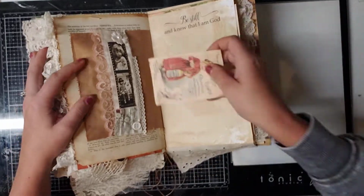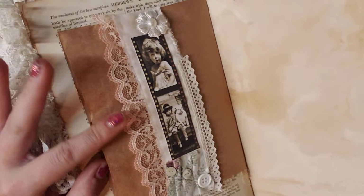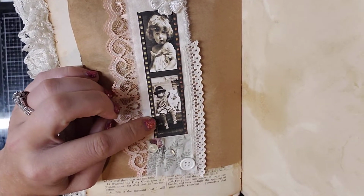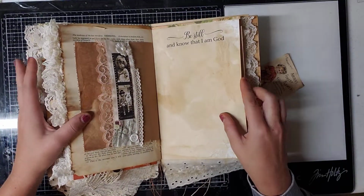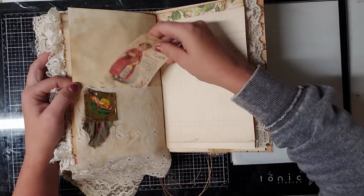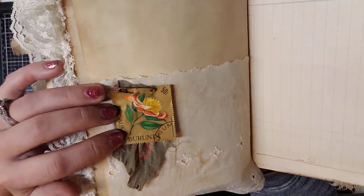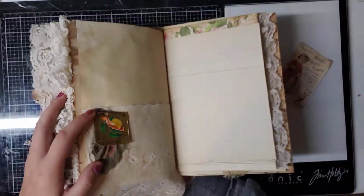Over here I have a belly band. And I'm going to show you guys this up close because it's super cute. This little girl with some lace, and this little boy and his dog, and some buttons. Over here it says, "Be still and know that I am God." Over here we have a cloth pocket with a vintage stamp of a flower, and I just added some sari silk behind it, and I attached it with a clothespin.